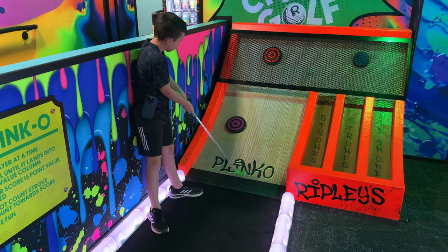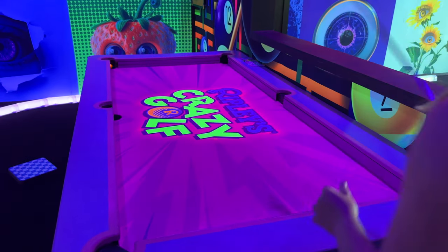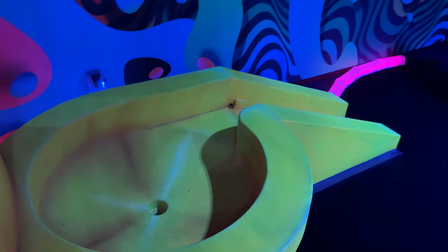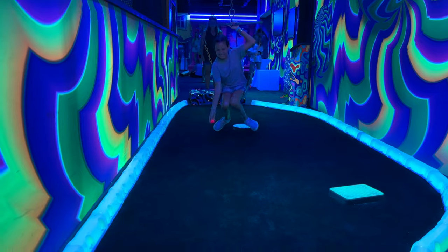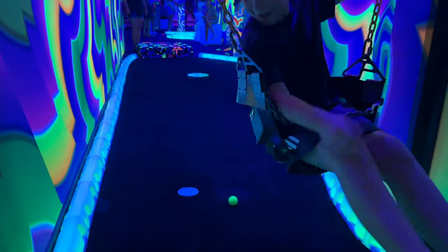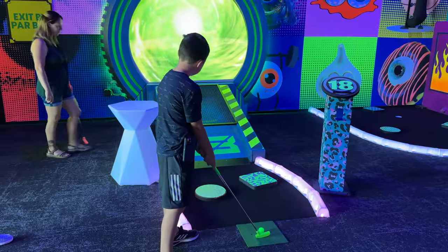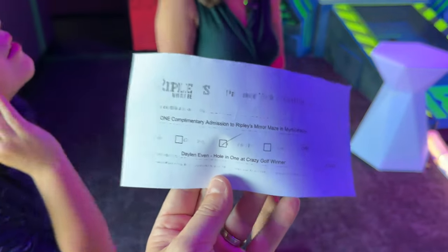We'll be bringing you inside to show you every one of the 18 crazy holes this indoor mini golf has, from Plink-o to a pool table where you have to use your golf club as a cue, to a giant toilet bowl that someone is going to get a hole-in-one on, to a really neat zip line that we all had fun riding.